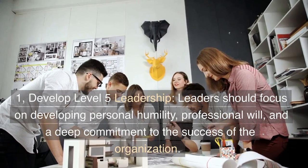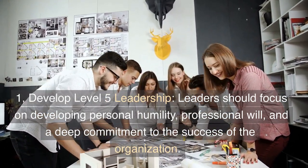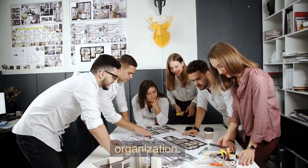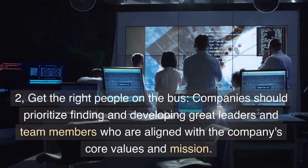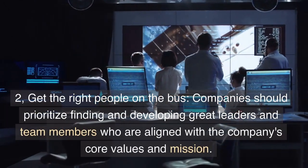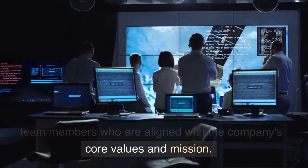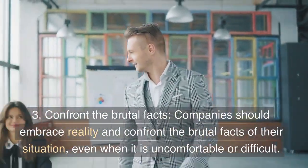1. Develop Level 5 leadership. Leaders should focus on developing personal humility, professional will, and a deep commitment to the success of the organization. 2. Get the right people on the bus. Companies should prioritize finding and developing great leaders and team members who are aligned with the company's core values and mission. 3. Confront the brutal facts.